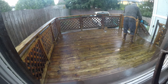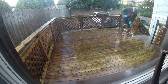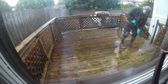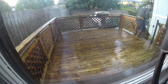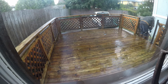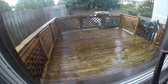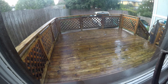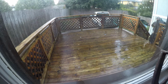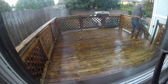So I will try another round of the 30-minute deck cleaner to see if the bleach in that will work better after having been pressure washed. And it may or may not. Right now I'm having trouble finding more of the deck cleaner. The orange box didn't have any, and part of the reason may be that it is out of season. However, there is a local hardware store that I came across, and they have a whole boatload of it down there on sale. So I'm going to go buy maybe a couple of the jugs down there and try to do some more spraying and see if that will help to brighten up the deck surface.